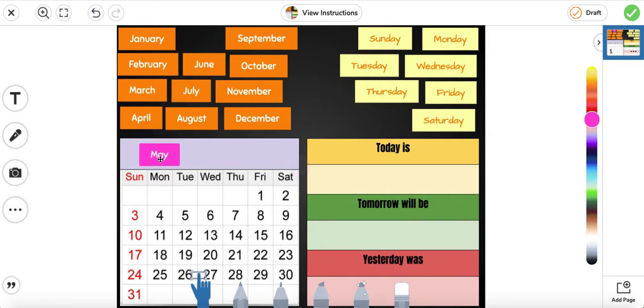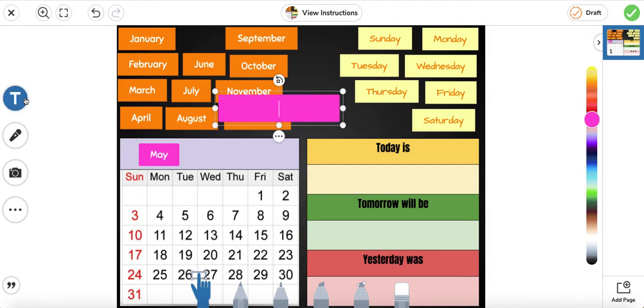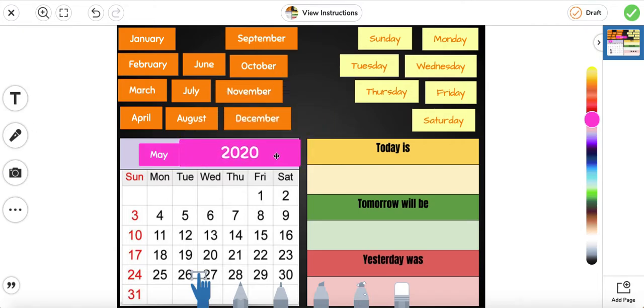We're going to go ahead and put May over here. Can you tell me what year we're in? 2020. Okay, today's date is the 19th, so May 19, 2020. We're going to cross out the days that have already passed. Are you ready?